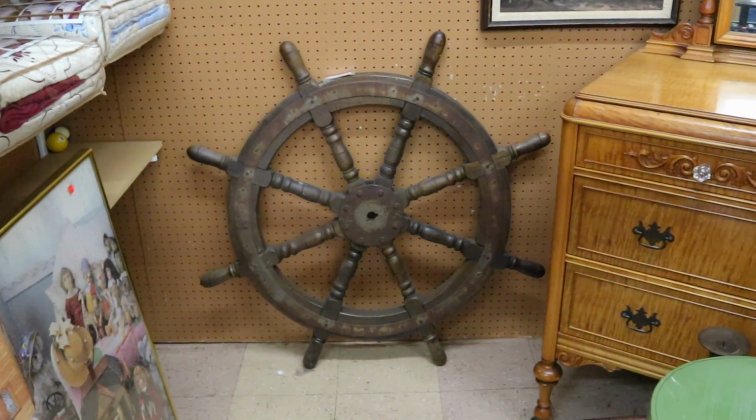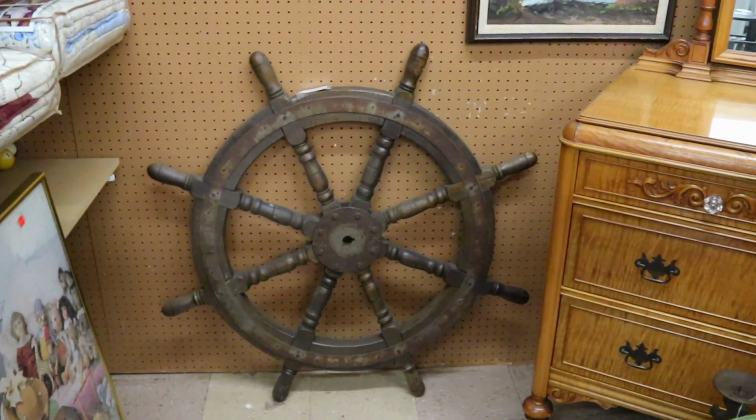This old ship's wheel has a lot going for it as a decorative object because it is real and it's old.